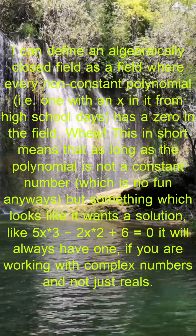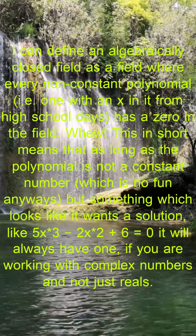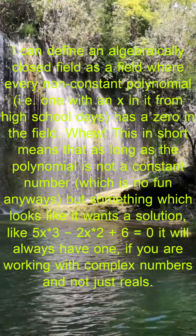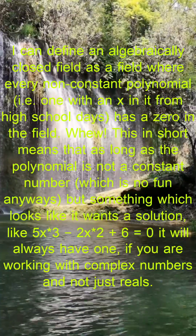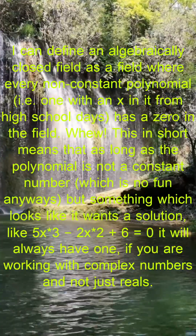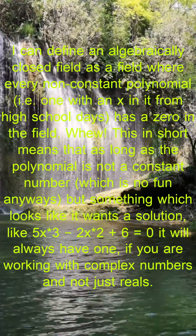I can define an algebraically closed field as a field where every non-constant polynomial, i.e. one with an x in it from high school days, has a zero in the field. This in short means that as long as the polynomial is not a constant number, which is no fun anyways, but something which looks like it wants a solution, like 5x^3 - 2x^2 + 6 = 0, it will always have one, if you are working with complex numbers and not just reals.